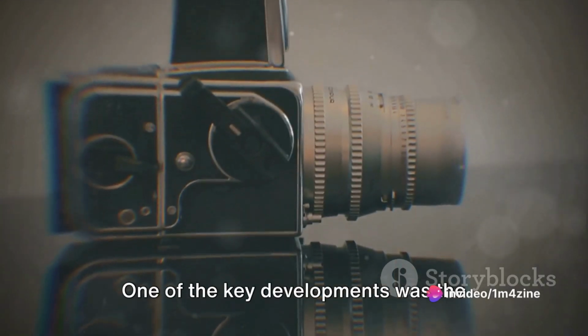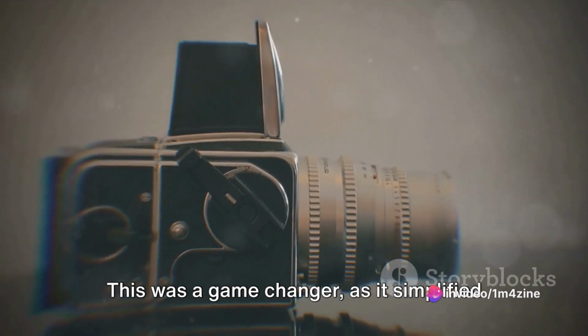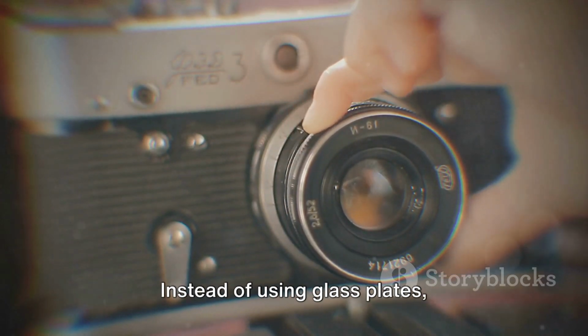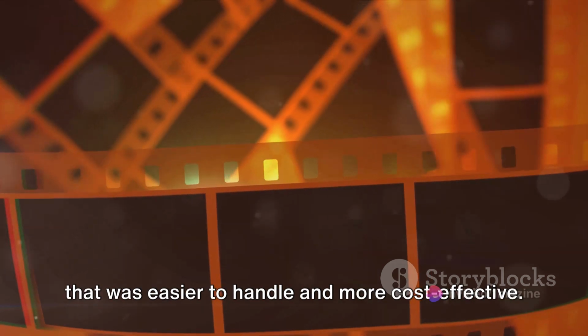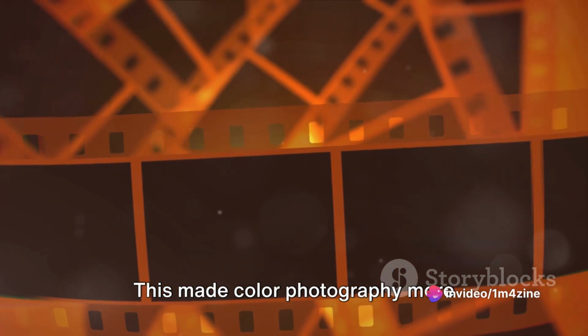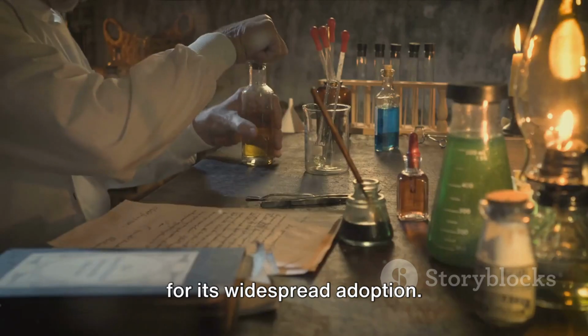One of the key developments was the advent of color film. This was a game changer, as it simplified the process of capturing color images significantly. Instead of using glass plates, photographers could now use flexible film that was easier to handle and more cost-effective. This made color photography more accessible to the masses, paving the way for its widespread adoption.